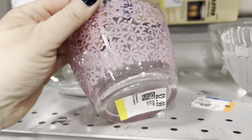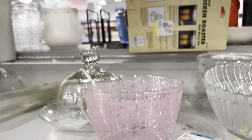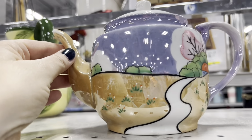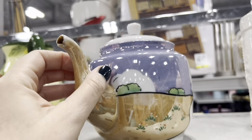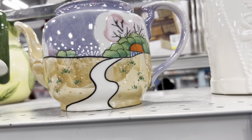This is a little IKEA piece, and that store fools me all the time. I thought for sure this was some rare vintage piece. Those go for like $15, but I pretty much only do vintage, so I left it behind. And this lusterware teapot caught my eye until I saw the extreme damage on the spout.